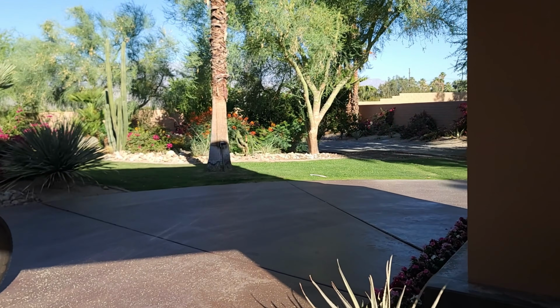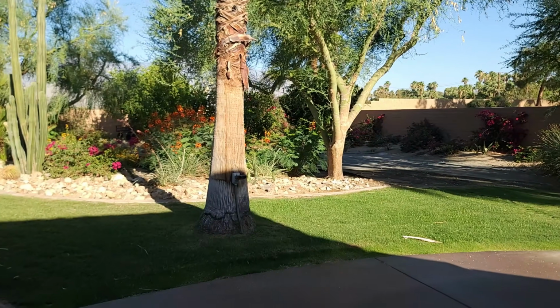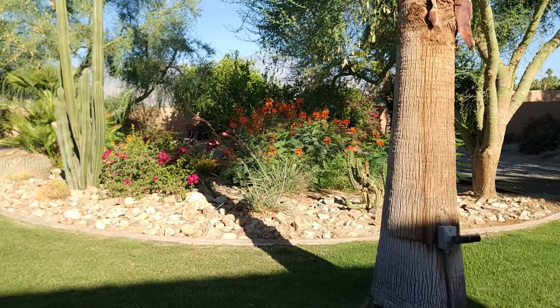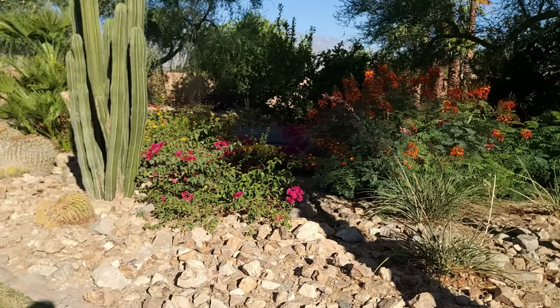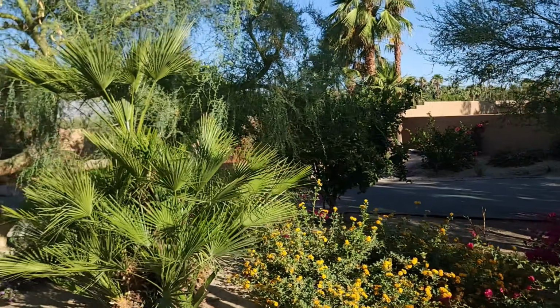Homeowner's not home right now. They're out of the country. They're up in Canada, I believe. Isn't this beautiful? Look at this desert landscaping. I just love coming here.